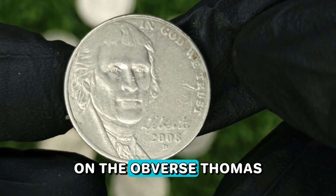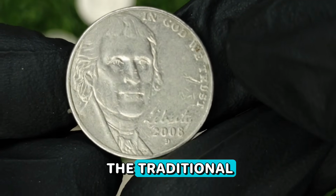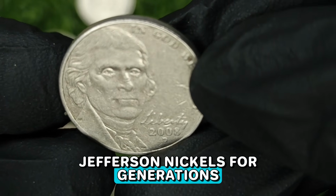On the obverse, Thomas Jefferson faces forward, a dramatic departure from the traditional side-profile portrait that had appeared on Jefferson nickels for generations.